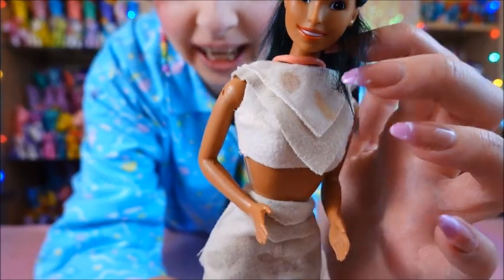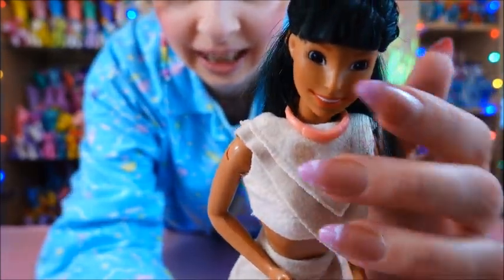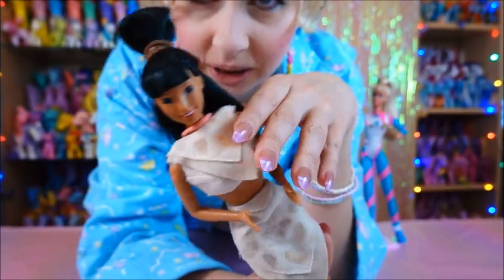And she comes with her necklace. That's even better than my Pocahontas. My Pocahontas does not have her necklace. And I put her on the original bun.